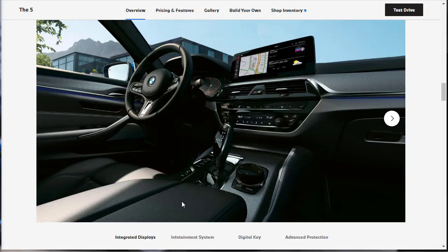I love them. All right, let's talk about technology here. They're talking about the standard BMW Live Cockpit Professional and how it's got intuitive technology like the digital instrument cluster and central information display touchscreen, which delivers seamless integrated entertainment, navigation, and safety features.